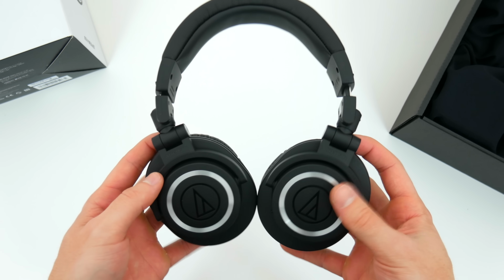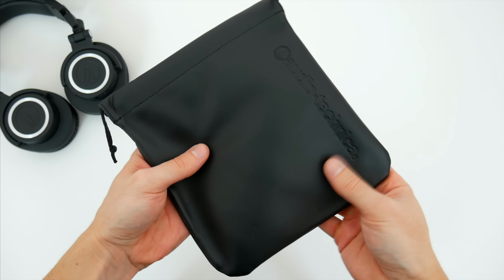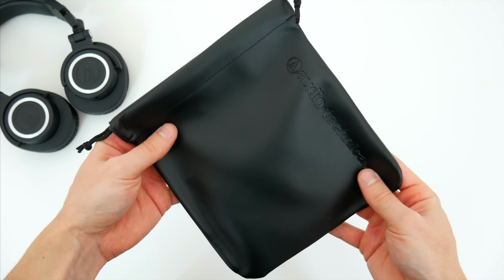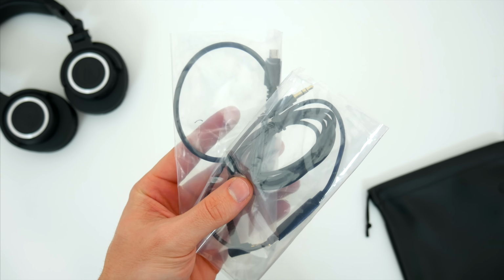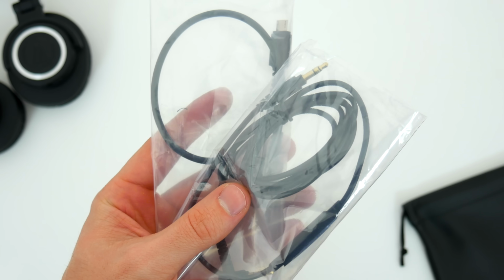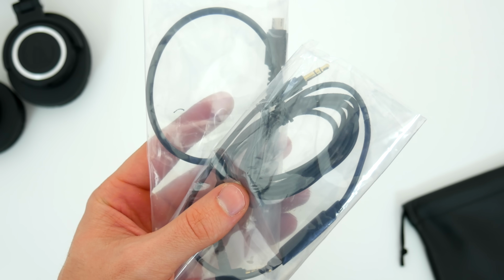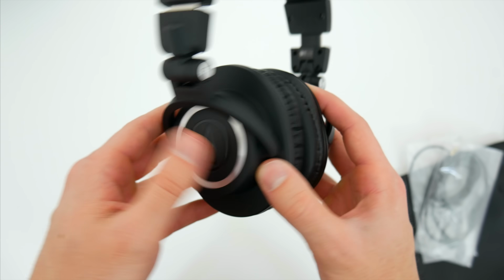Inside the box, you of course get the headphones themselves, which offer a very familiar look and feel. And beyond that, you also get a nice carrying bag to store the headphones in when you're on the go, and there's also two included cables. A 3.5mm auxiliary cable for going wired if you need to, and a micro USB cable for charging, which I know going with micro USB is kind of a disappointment for some people, but I guess I can live with it. If you couldn't tell already, the design and build is exactly the same as the standard M50s.